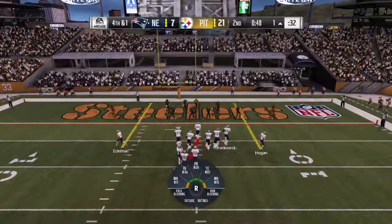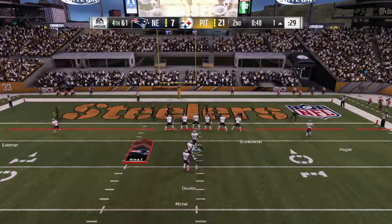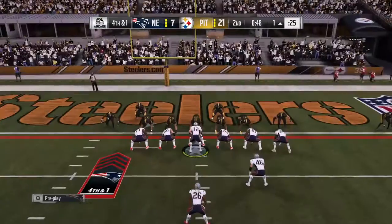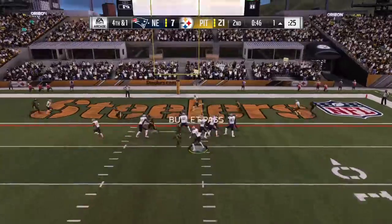Not only was the call spot on, how about the execution of that defense right there? Zone was absolutely locked up tight. He was trying to force it in there on third down. But if there's a time to force it, he felt like he needed to make it.